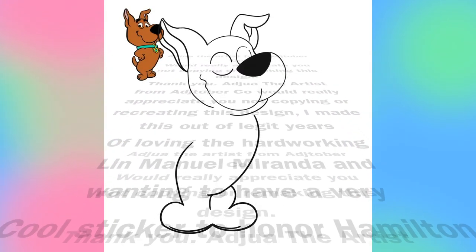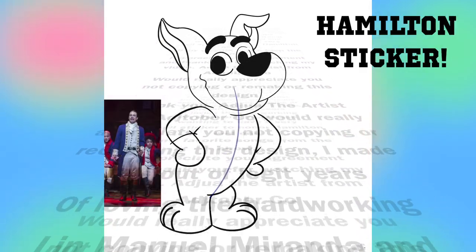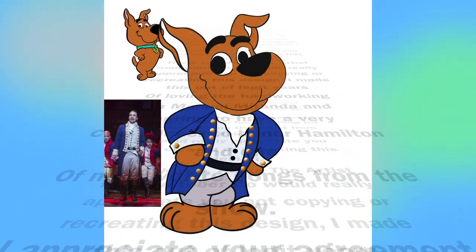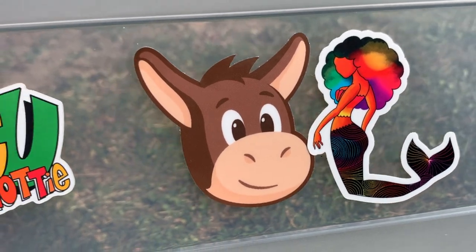Right here is a Hamilton sticker I designed. And I love this thing. It's one of my favorite stickers I've ever made. So if you know Hamilton, he's like, just like my country, I'm young, scrappy, and hungry. Every single time he said that, I imagined this. So finally drawing it felt so satisfying.